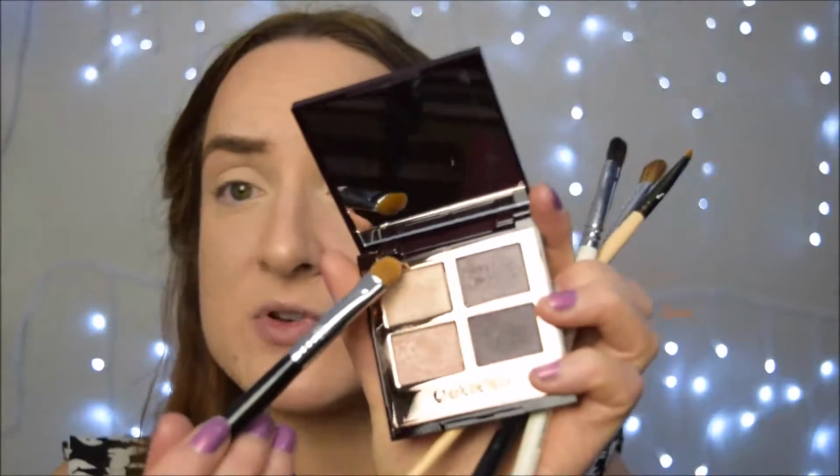So I'm going to start off as they suggested. I'm going to go 1, 2, 3, 4. So the first colour here, they don't have names, but it just says number one, prime.